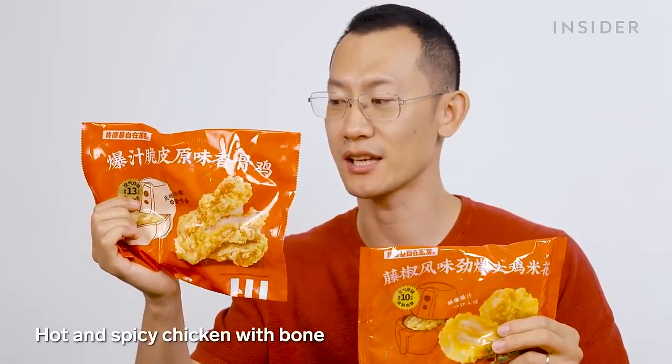Here in China, KFC has something called the DIY kitchen, and they also have stuff from third-party vendors. Without further ado, let's dig in. First off, we have the chicken nuggets and the hot and spicy chicken with bone. If I was hungry and I wanted KFC, I'm gonna order KFC. I'm not gonna go and cook it myself. Isn't that the whole point of takeout of fast food?